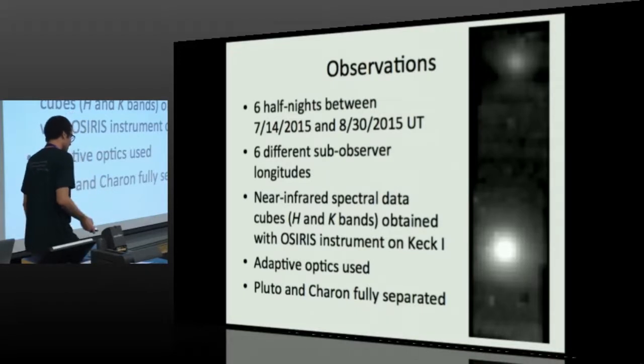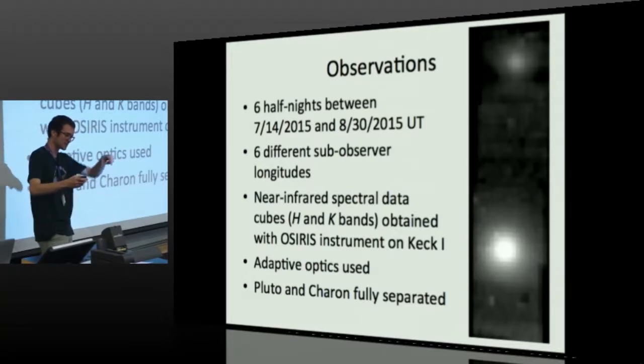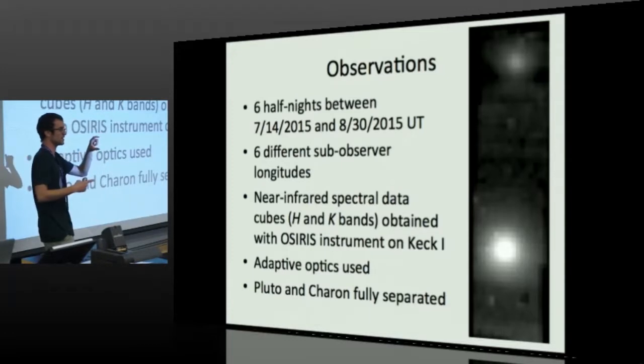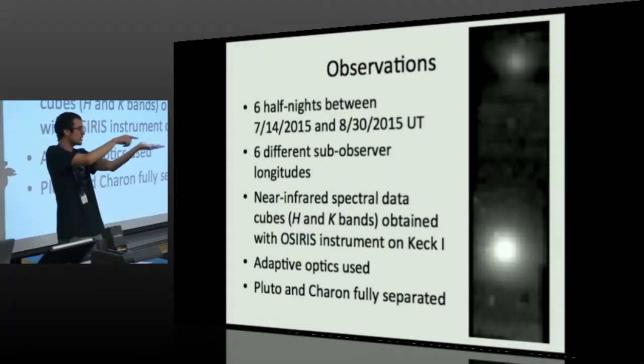So the data that I got are spectral data cubes. I like to think of them as a loaf of bread. If you take a slice out of a loaf of bread, you have a 2D slice, and that slice corresponds to a particular wavelength. So if you look at the bread loaf long ways, you get an image. But if you look at it sideways, you get a spectrum.